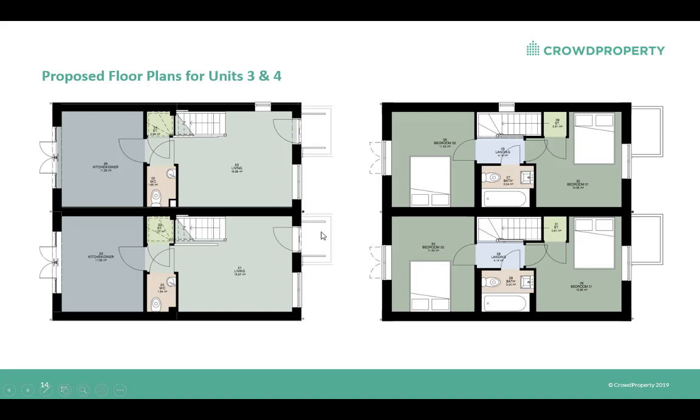You come in through the front door into a lounge, living room type area, through into a little entrance with a cloakroom off of that and a store cupboard, through into a kitchen diner. When you go upstairs, that takes you up onto a landing which has 2 double bedrooms, one at the rear, one at the front, and then there's a family bathroom off that as well. So both units 3 and 4 are very similar.